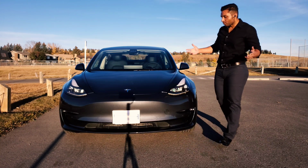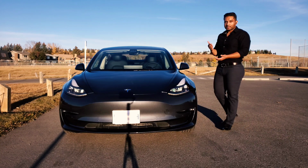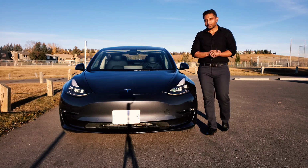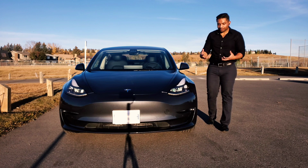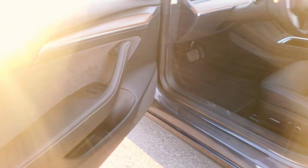Other than that, we've seen Teslas on the road. This is just like one of those Teslas. The only difference that I would see is that it has some software updates and everything like that, so that you can get all of the features with the apps and everything. But all right, guys, let's dive into the interior.